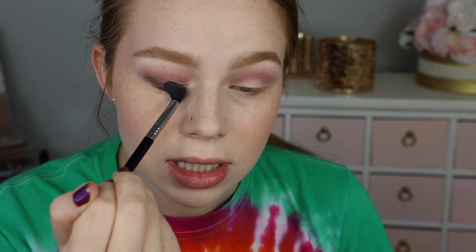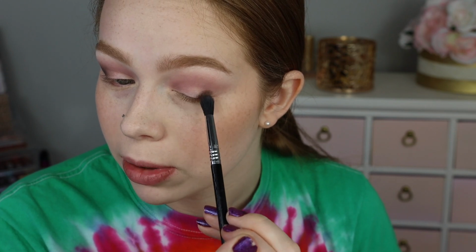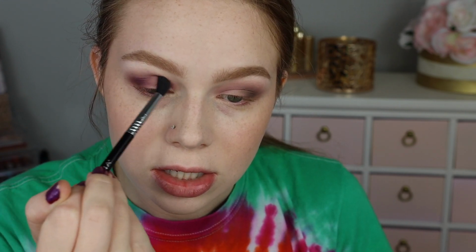Just lightly blending that. Honestly, not being that precise with it. Just wanting to add some of that cool tone depth. I feel like this is a really good brown to pull together the purples and the greens that are in this palette. I'm not sure how this is gonna go, but I'm gonna grab just a touch of the shade Aubergine, and I'm gonna pop that on the outer V. Let me see, just layering it over top to make it a little bit more of a purple look. And then whatever's left over, throwing in the crease.